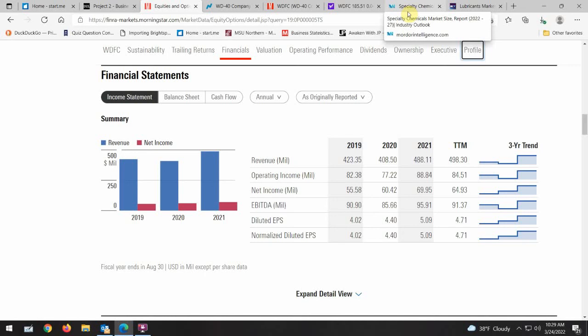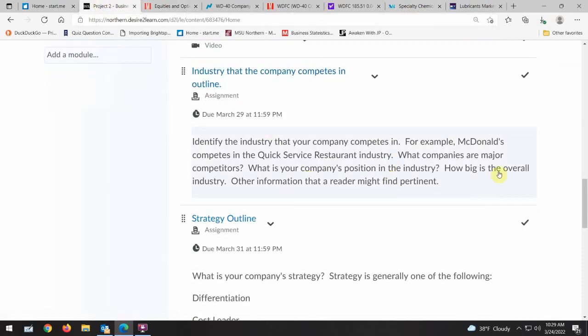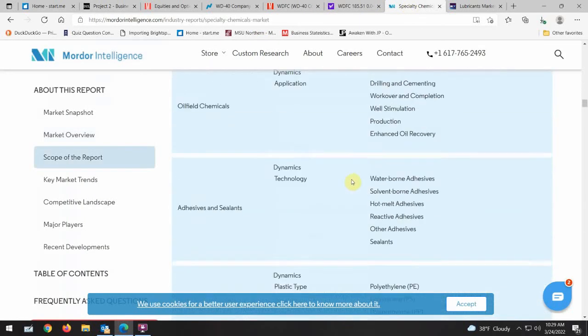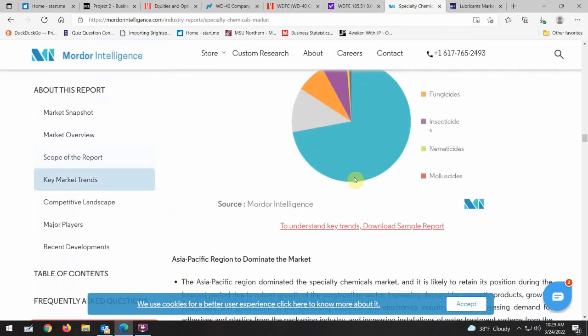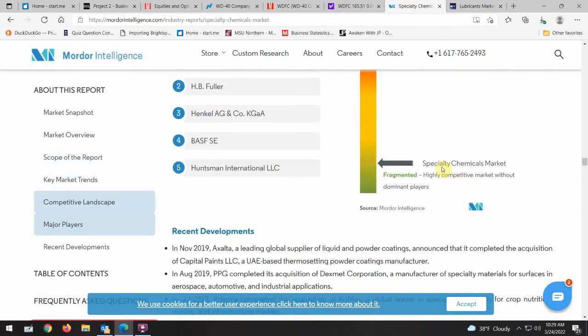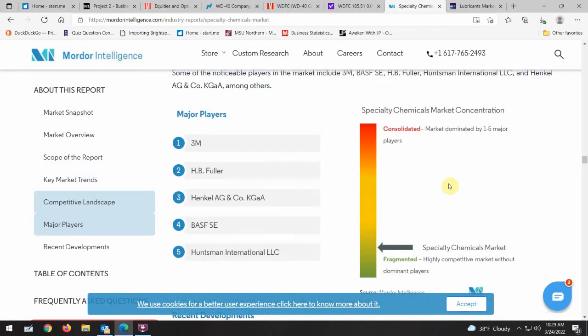Okay, so there's kind of my answers for when I'm looking at that. How big? Any other information that they might find pertinent? That's that little chart. I like that. The industry is a fragmented industry that has a lot of competitors, right? No dominant players. That's kind of cool. If you can find something like that, I think that adds significantly.